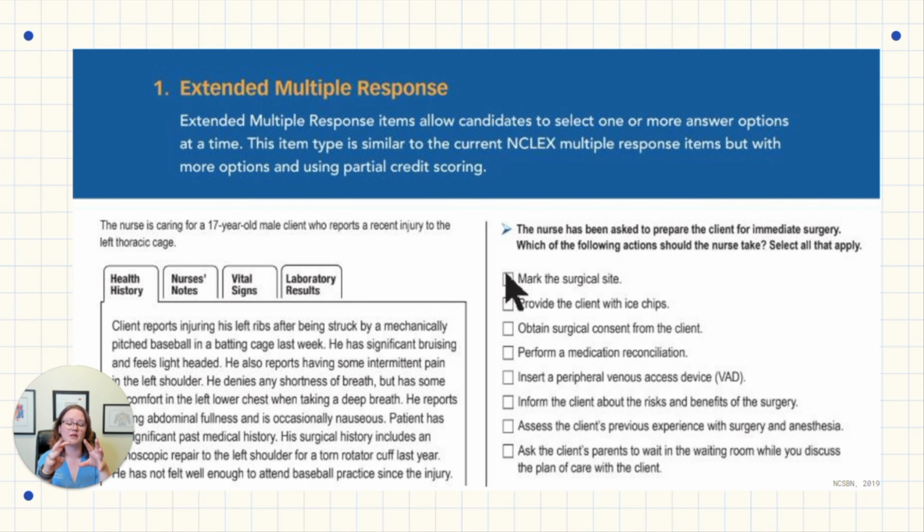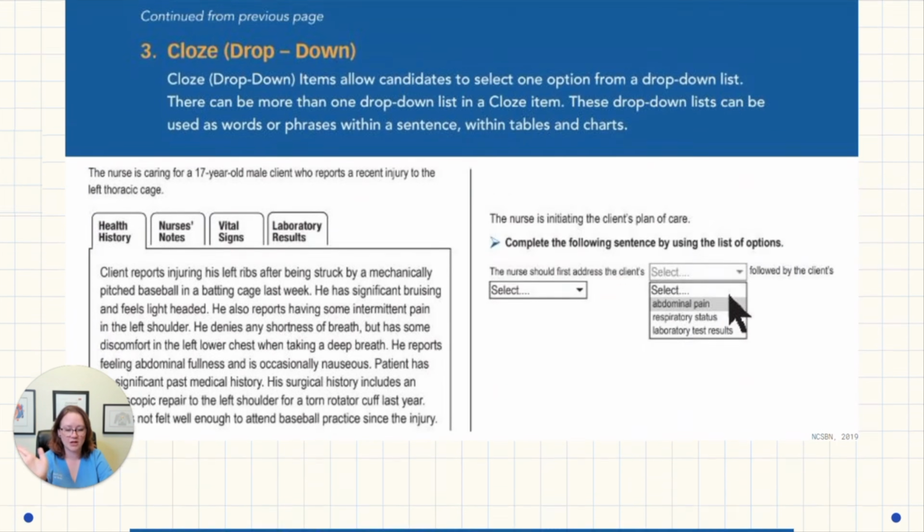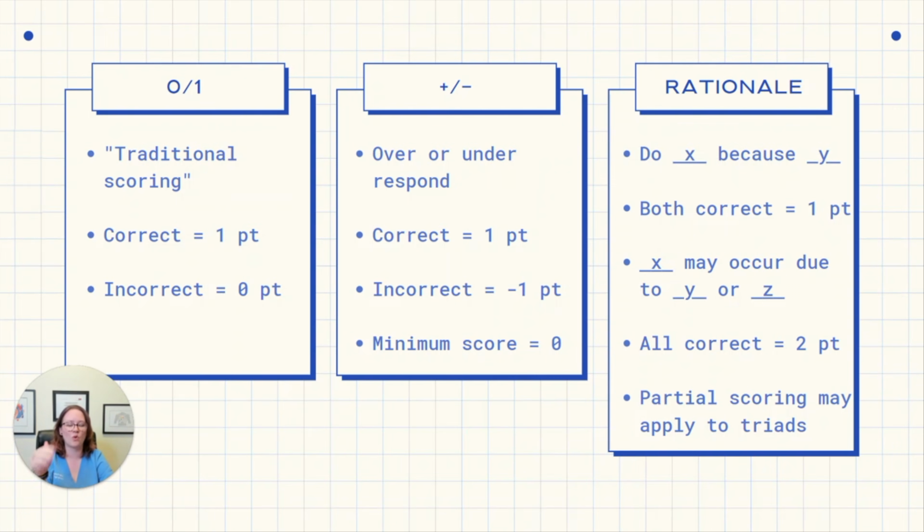Now, that can be good or bad depending on whether you pick enough or pick too many. The good news though is that if I go wild on this question and I pick all of them, then I get those 3 points for the first 3, but then I'll get -1, -1, -1, -1, right? And eventually I'll end up in the negatives. But the good news is that the minimum score you can get for those items is a 0. So I can't go into the negatives. So once I get -1, -1, -1 on my example, I would just get 0 points for that question.